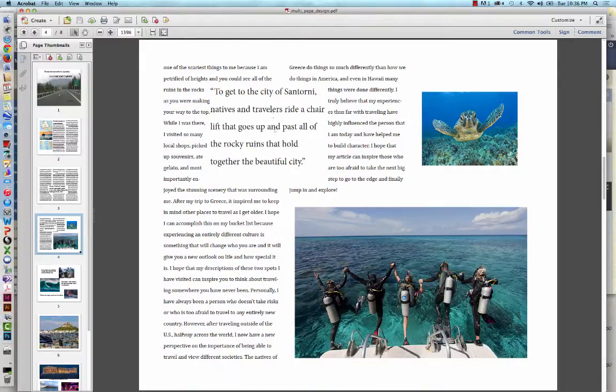Here as well, I like the pull out or the pull quote, and these images are nice. The white space around this image is great, doesn't bother me a bit. This is considered a widow or orphan, and you probably would want to somehow realign this so that that wasn't just the last line hanging out there all by itself. But otherwise, this is great too, nicely designed.